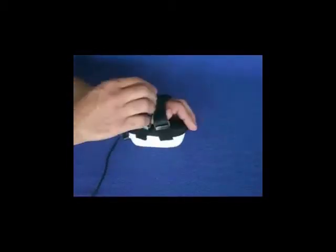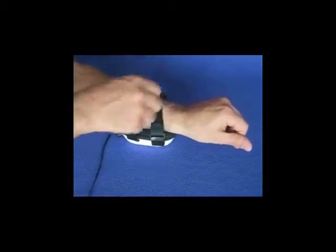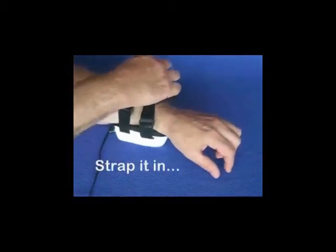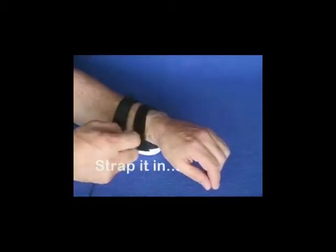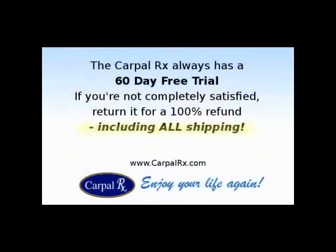Just plug it in, slide it on, and strap it in. Then relax. The CarpalRx will do the rest.